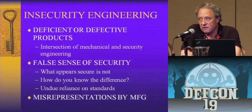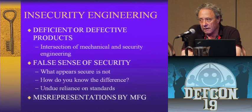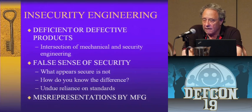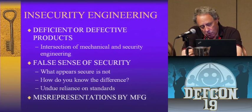So deficient or defective products. It's an intersection of mechanical and security engineering. Both of them have to be there. And the problem is that you can have a false sense of security, especially if the standards organizations, whether government or civilian, say the lock is secure and fit for the purpose intended. So what appears, unfortunately, secure is often not in our world.